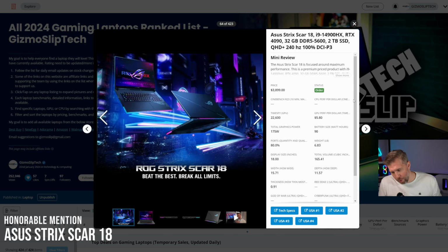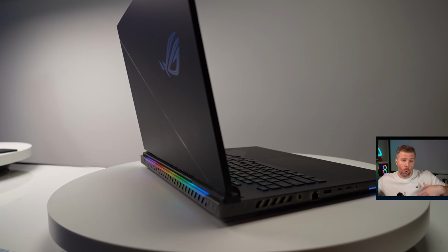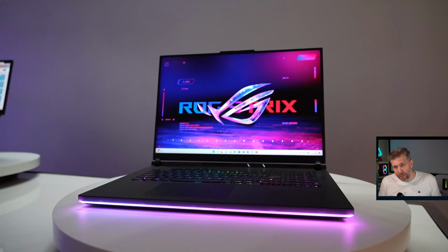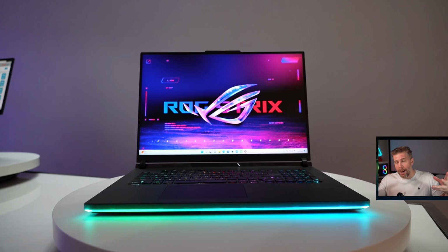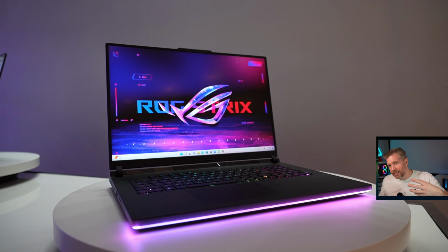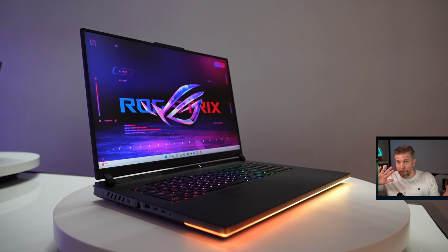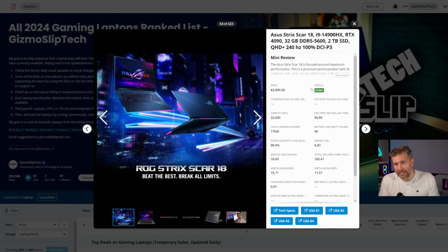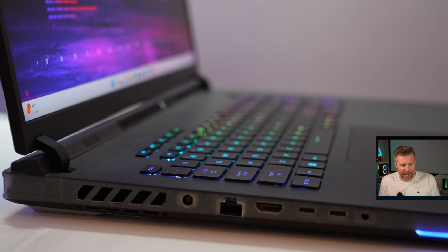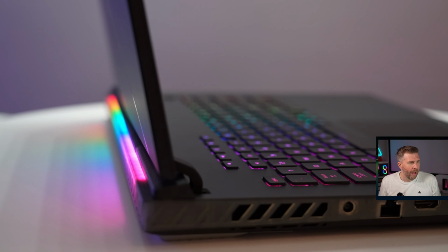First up, honorable mention, we have the Asus Strix Scar 18. This is honorable mention simply because it's got top of the line specs, really great cooling, fantastic RGB implementation, and it's got a new mini LED with 2048 local dimming zones that really help pop the contrast, help reduce the bloom of the mini LED display, and it's the perfect mixture of brightness because it's over 1000 nits peak brightness, and at the same time the HDR image just looks great because of the deep blacks and fantastic color gamut with 100% DCI-P3 color gamut. So in terms of displays on the 18-inch form factor, this is the best display I've seen so far in 2024. So I just want to mention this as kind of like best large display option in my opinion.